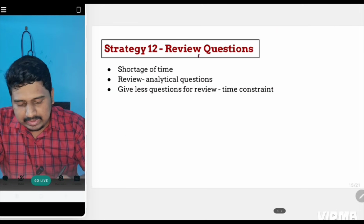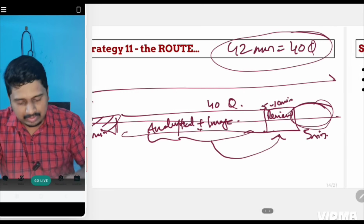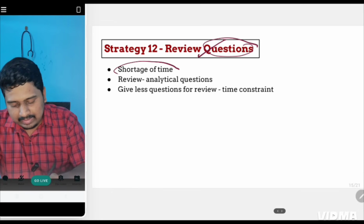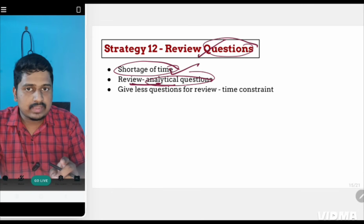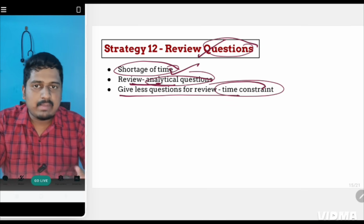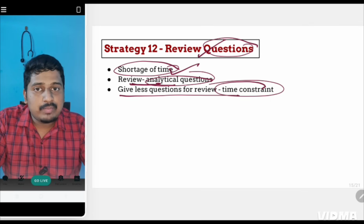So the 12th strategy is about the questions you have to review. The questions that are to be reviewed, this part of the questions, are limited because of shortage of time. You will be reviewing only analytical questions. One-liners you won't be reviewing, and give fewer questions for review because of the time constraint. Once this is done and you get your custom module result, after that you will review these questions.